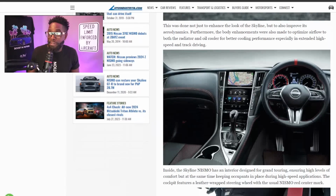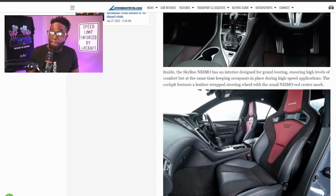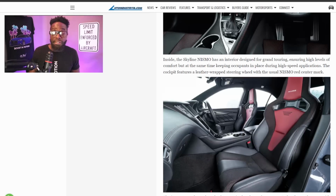Okay, the interior looks pretty different. The steering wheel is pretty dope. They put the little red part on it, but they didn't make it flat bottom. Inside, the Skyline Nismo has an interior design for grand touring, ensuring high levels of comfort, but at the same time keeping occupants in place during high-speed driving. The cockpit features a leather-wrapped steering wheel with the usual Nismo red center marking. I like the seats. I think the seats definitely look good, and it's the first time them actually putting real sports seats, or something similar to it, in a Q50.